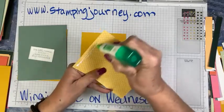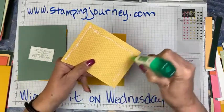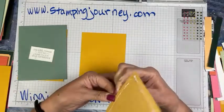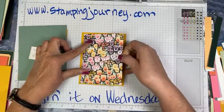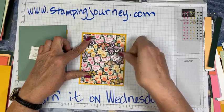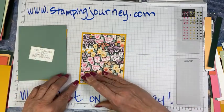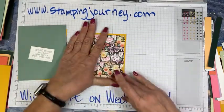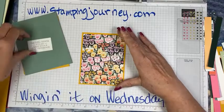Even if it's designer paper that you're using and covering up, cut the center out so you can use it on another project or on the inside of the card or something like that. A lot of times I put designer paper on the inside, just to make it pretty too. So all those little strips you can use.